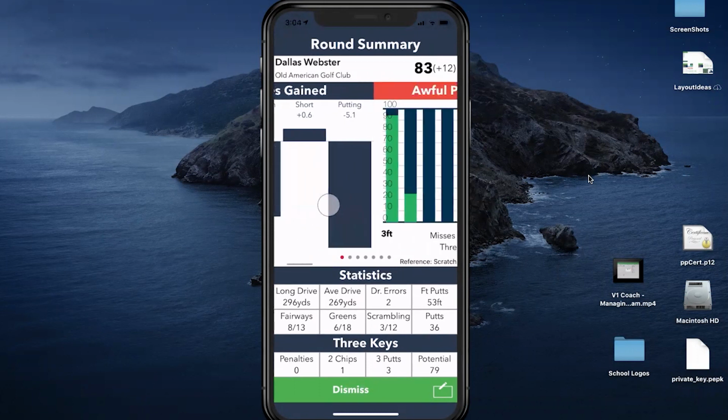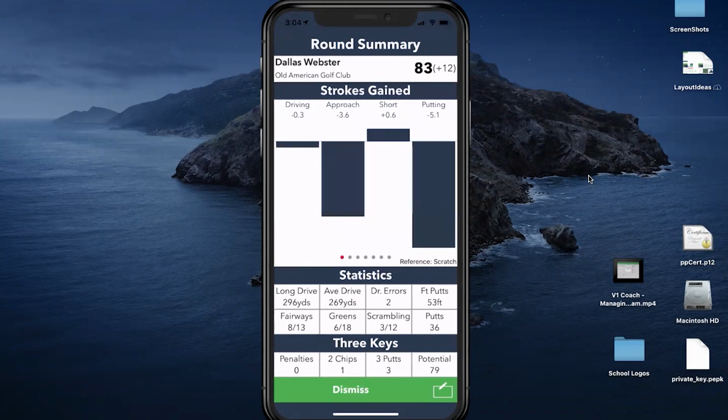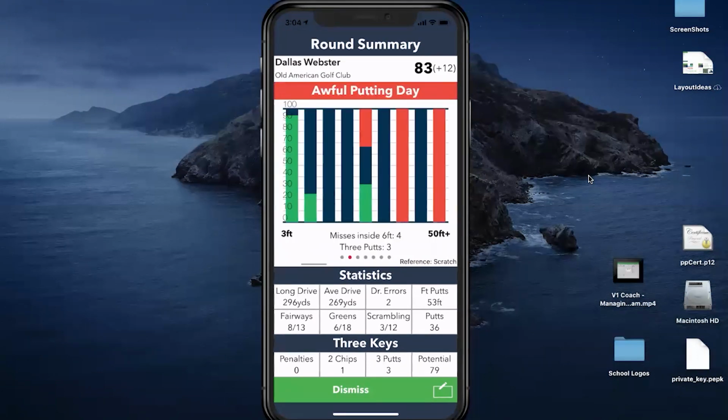If I scroll at the top here, it's going to give me kind of a breakdown of each of those categories and why it thinks I did that well or poorly relative to my own performance. So for putting, that was an awful putting day for me because I had 3 putts and I missed 4 putts inside 6 feet. All right, so if I cleaned those things up, I could have had a much better day.